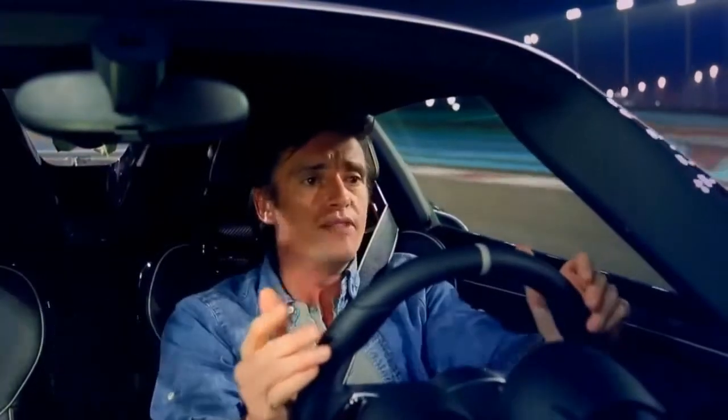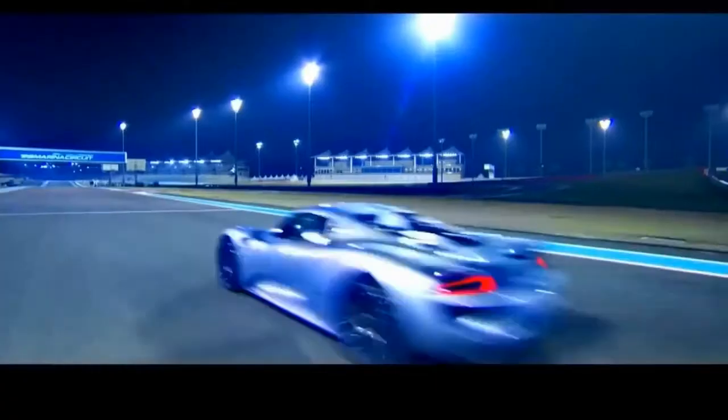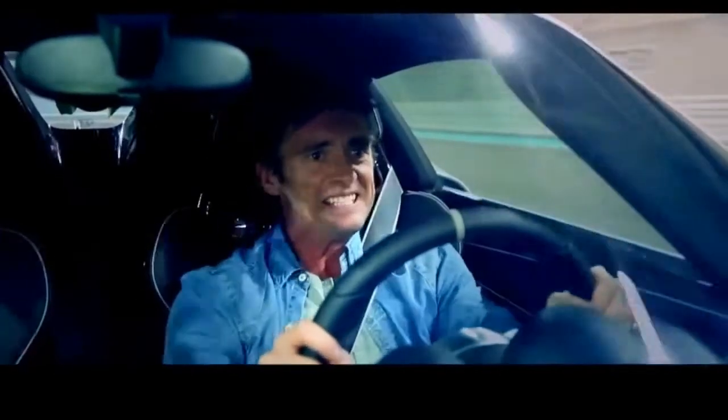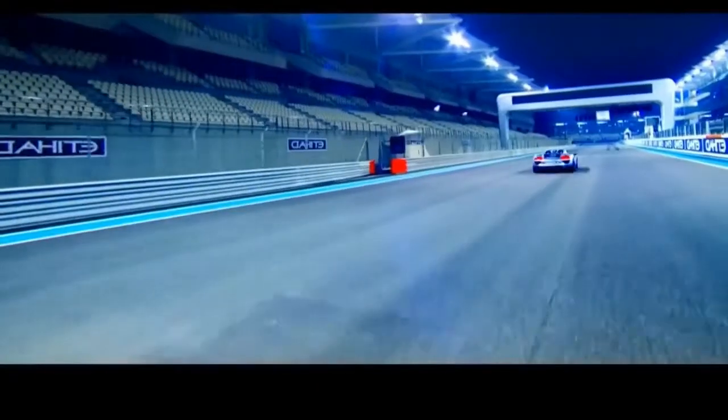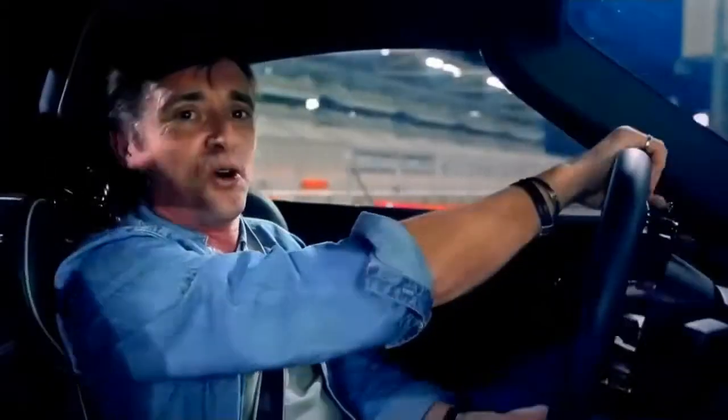But, you know, I'm here on this racetrack, so let's go one further. Put it in race mode. Now the petrol engine is top dog, and the electric motors are acting as its wingman. It's time to attack some corners.